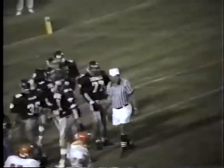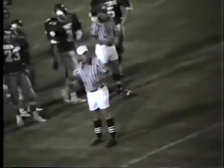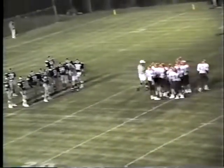And we'll see what the yellow flag is all about. Looks like it's going against Malvern, Rob, as they retreat towards their own goal line. And a 5-yard penalty. 5-yard walk-off will set the ball back outside to just inside the 12. It'll be second down and goal from there. A procedure call. 7:27 left to play, third quarter.